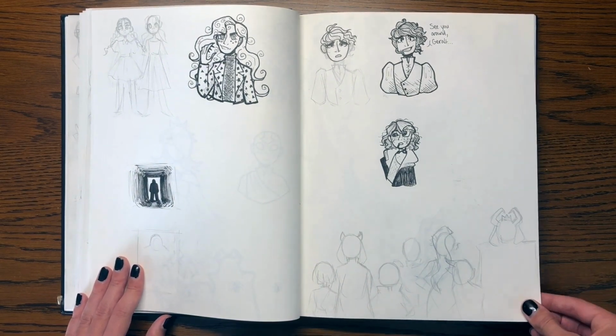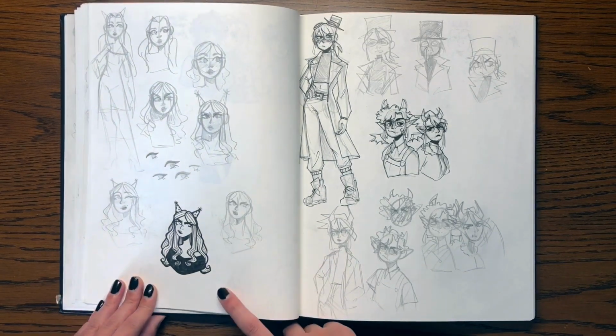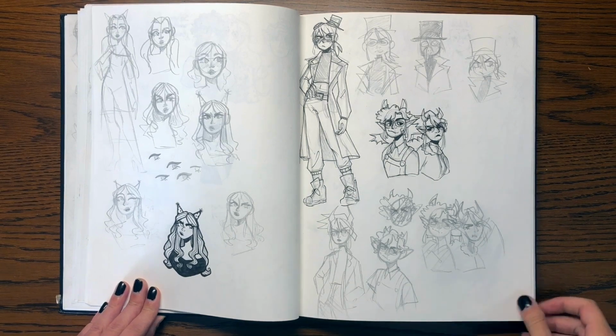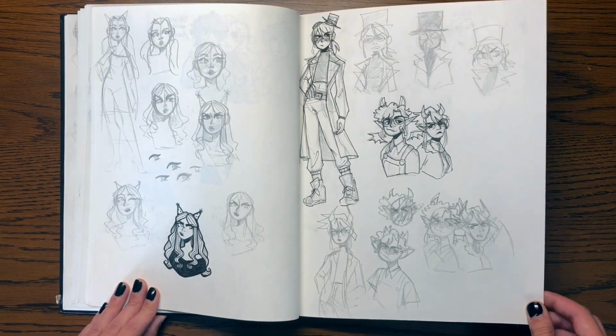You love to see it. Alright, this was a thing I did for Minx's birthday a little while ago as part of a collab with some other artists. These are some original characters, just kind of messing around with.